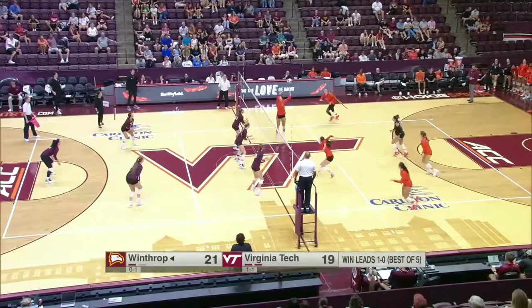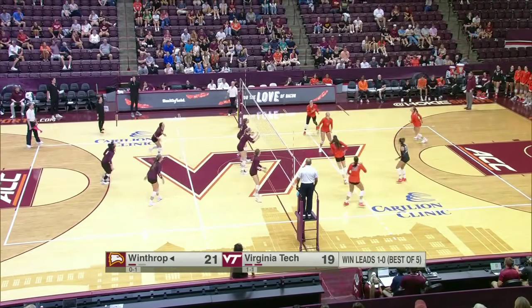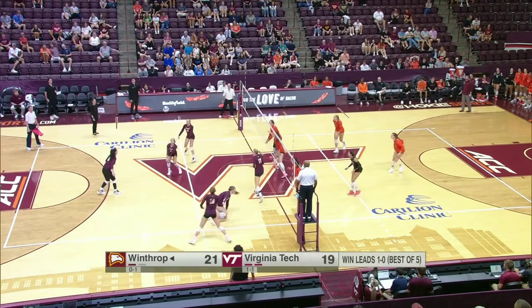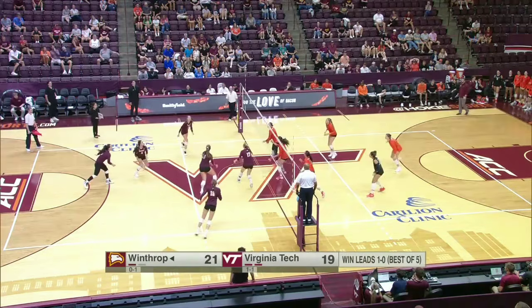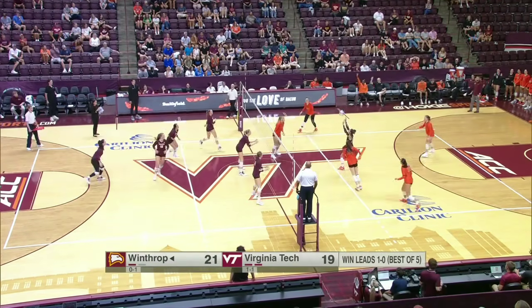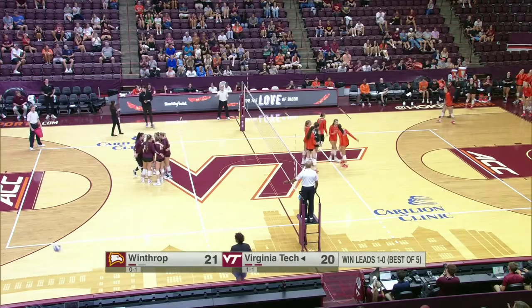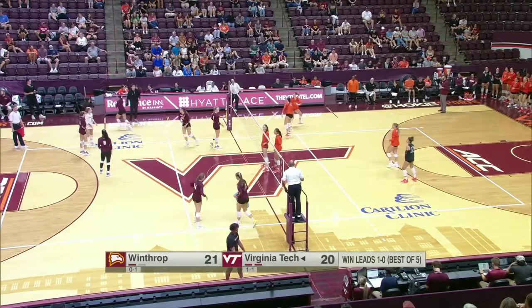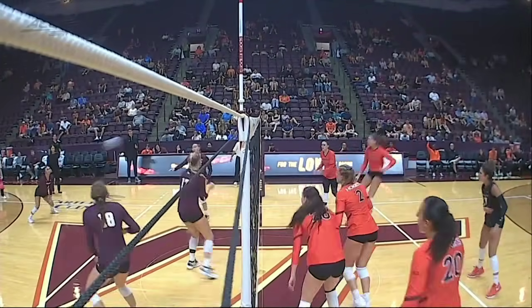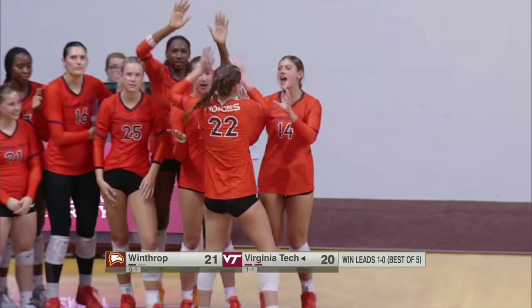Callaway serve. Carrick able just to roll it over. The retaliation from Winthrop. Wahlgren right back to Carrick. Dug up from Callaway. Aylward slams the hammer. Elizabeth Aylward ending a long rally. And it's 21-20. Neither team wanted to give in, but eventually Virginia Tech with the back row attack from the sophomore, able to close the point out. First kill of the contest for Aylward, just the third on the season for the Nashville native.